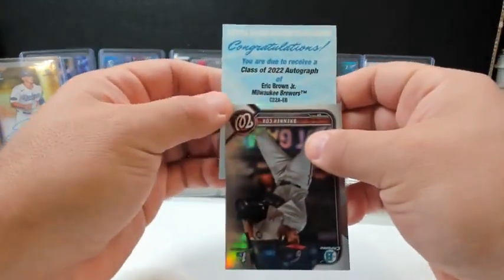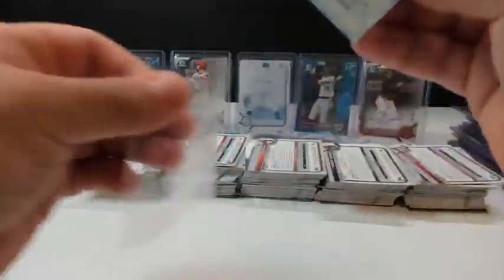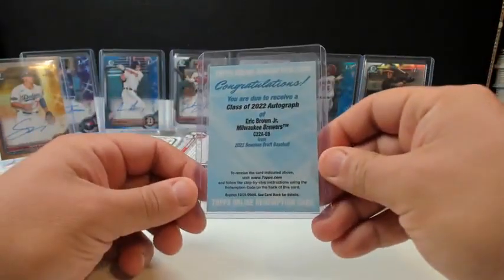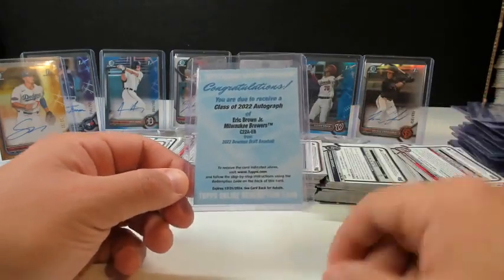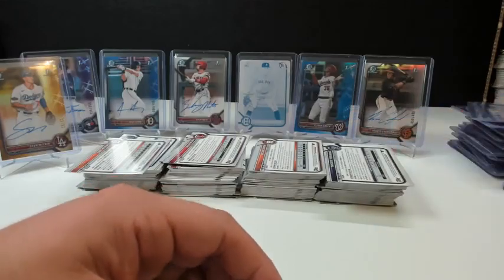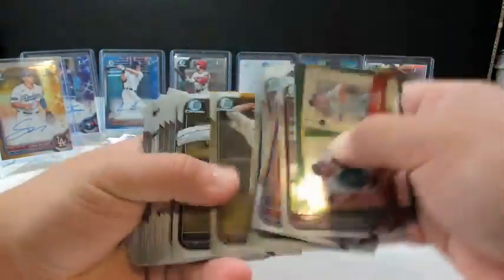Class of 22 autograph of Eric Brown Jr. for the Brewers. So the Brewers hitting the last auto, Eric Brown Jr. We were asked about him. I think that was Quinn. And there he is, Eric Brown Jr. So we'll dig through these and then we'll do a recap. And that'll be that for this break.